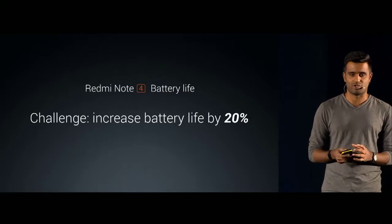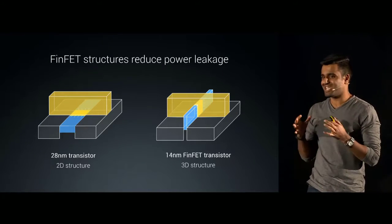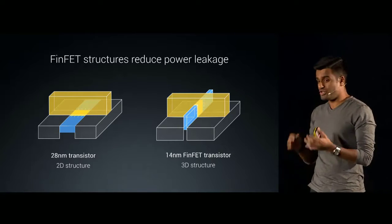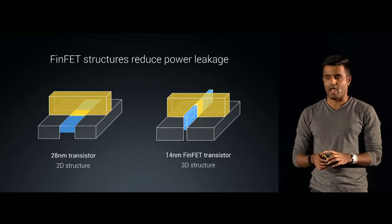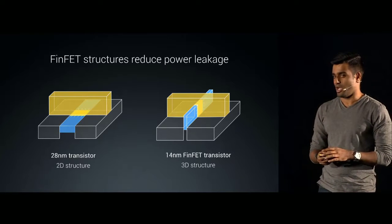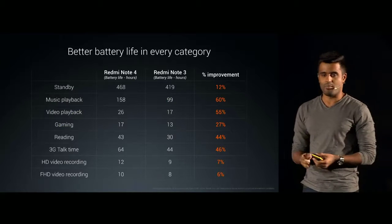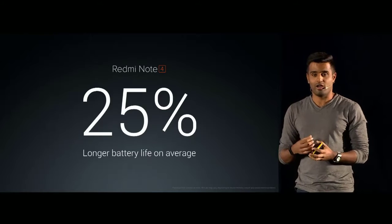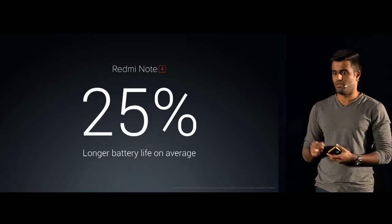Well, the answer to this question rests on 14 nanometer FinFET technology. The gate has significantly more control over the current flow in the channel, so it reduces current leakage. This actually saves a lot of power, and it's what gives Redmi Note 4 a huge edge over Redmi Note 3. And the results are astounding. So in our lab tests, Redmi Note 4 scored higher than Redmi Note 3 across the board. In our average tests, Redmi Note 4 battery lasts 25% longer than Redmi Note 3.